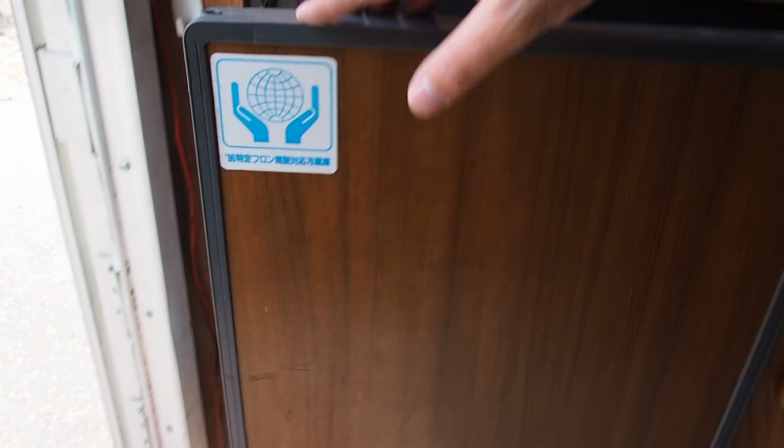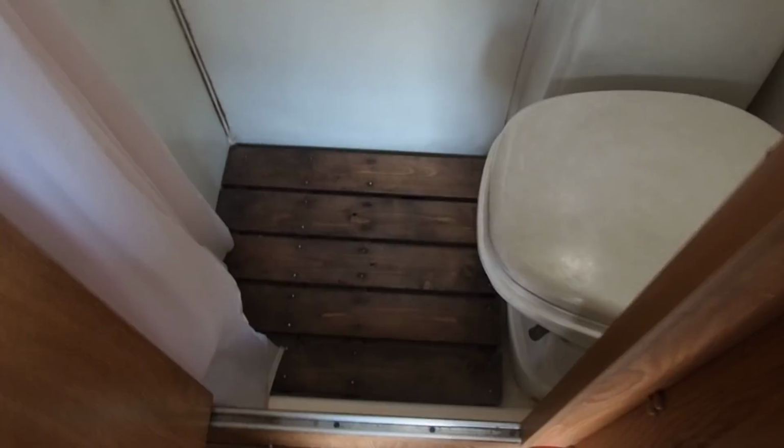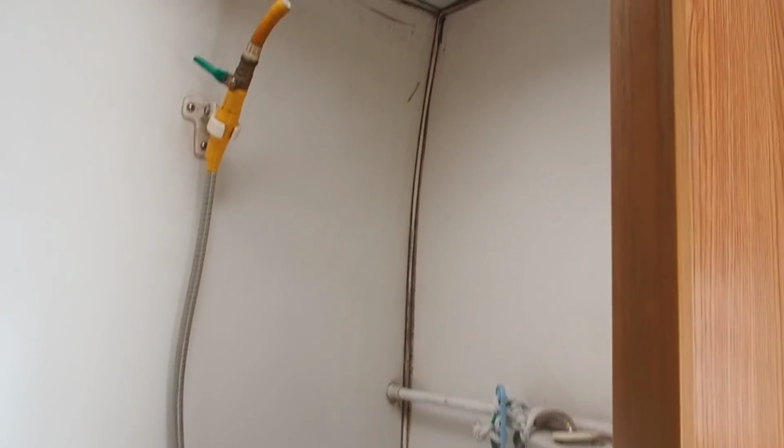Now, people are curious about the prices of these. Usually we quote anywhere from $1 million to $2.5 million, depending on the condition. This one was less than the $1 million mark because the condition, well, kind of older. Maybe condition isn't so good.